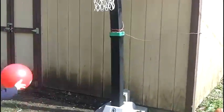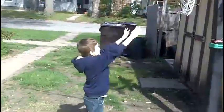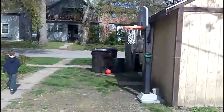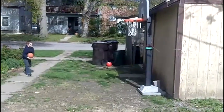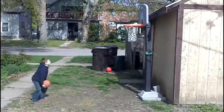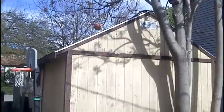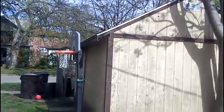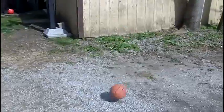Oh, you got it. Oh, you pushed it out. Good one. You want the red ball or the brown ball? No. Go what? Oh, is it stuck? Almost. Hold on. That's not basketball, Jeffrey. It's stuck.